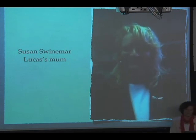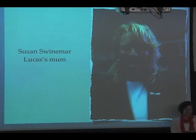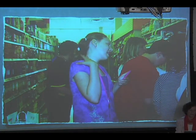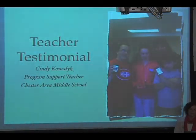Thank you. The next picture is a great shot of the variety of students using the iPod Touch at CAMS and when they go out to do their shopping. And the next slide provides a perspective from Cindy Cowlick, who's the program support teacher working with all these students. And she's managing 10 iPod Touches in her learning center, supporting a wide variety of students.